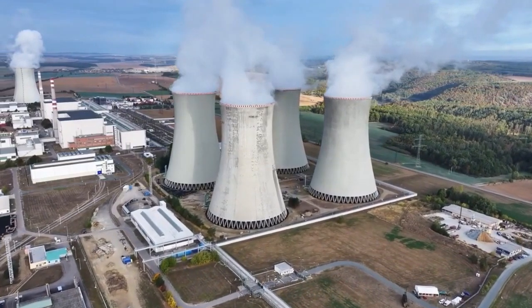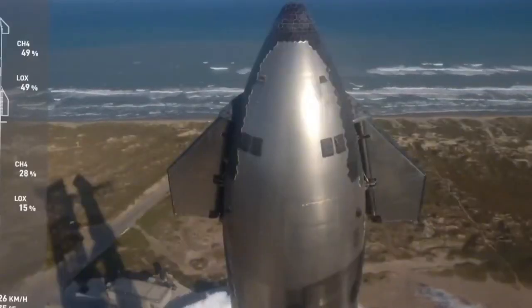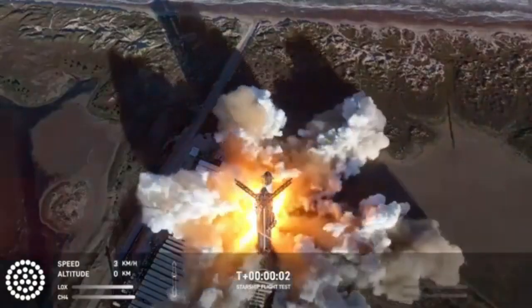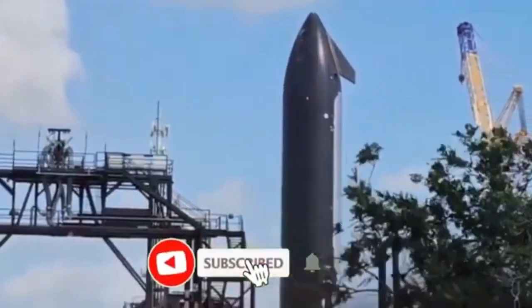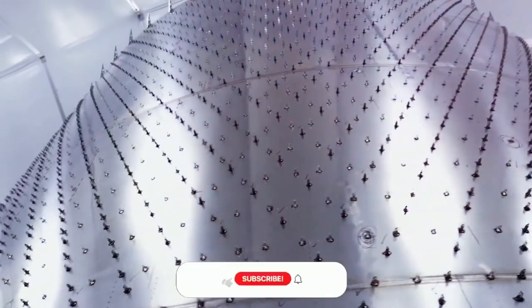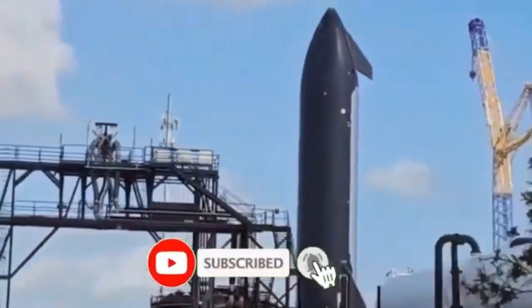Unlike traditional ceramic tiles that required painstaking inspections and frequent replacements, the metallic system was engineered for rapid turnaround. In theory, a Starship could land, undergo minimal inspection, and be ready for another launch within hours instead of weeks, revolutionizing spacecraft maintenance and reusability. As testing continued, each prototype revealed new insights. Ship 35, in particular, became a testament to SpaceX's perseverance.